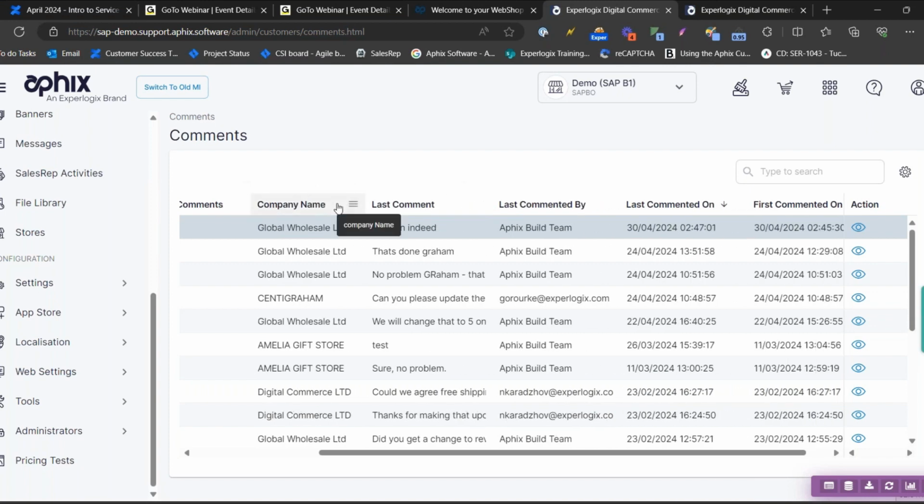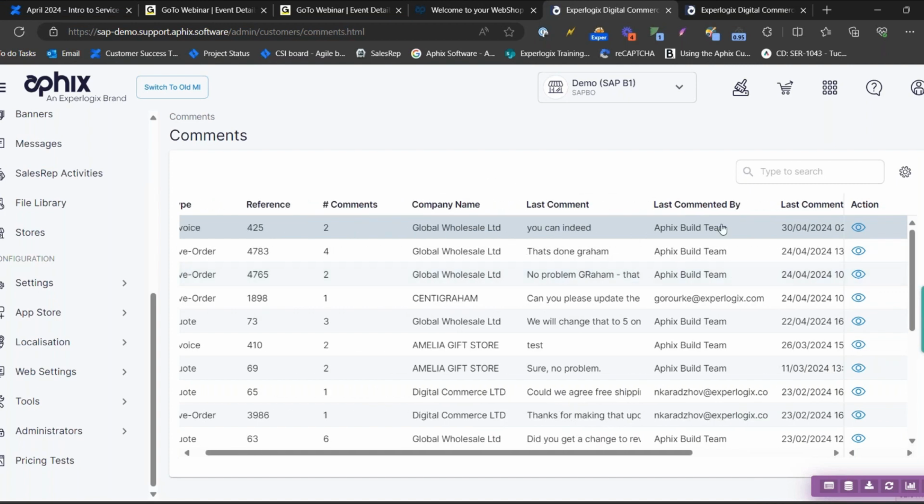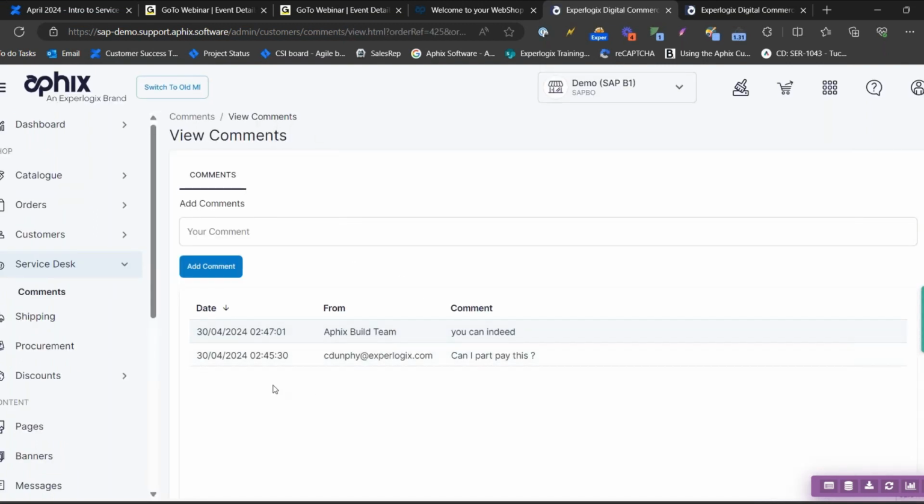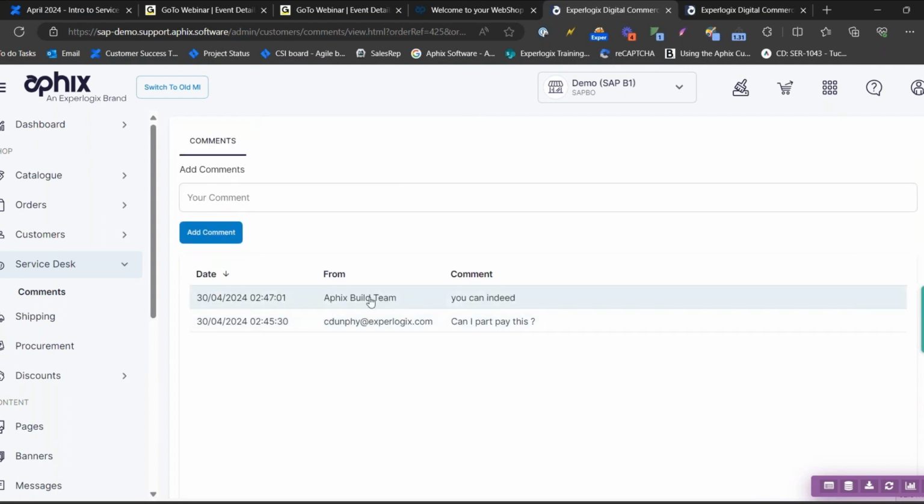So you can customize that a little bit to how you'd want that view to be for the admin who's actually looking after the communication here. So if I click into one, for example, we can see this one here. This is one that's occurred already. This happened where a customer has logged in and asked, can I part pay for this order? We've said you can indeed.